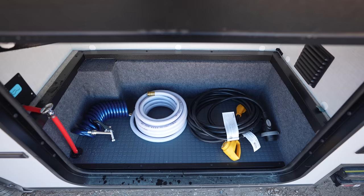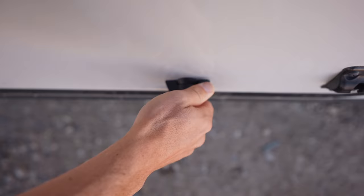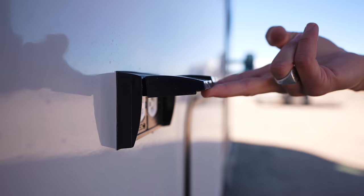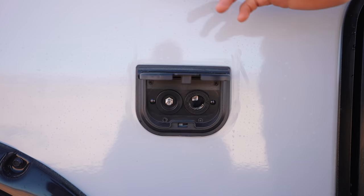Thankfully, there's a rubber floor in here, so if it gets wet, it's no big deal, I think. Moving back, we have two 120-amp outlets, so if you need to plug anything in outside, you can do that. And then down here, I think this is like a cable plug-in for a TV. I don't know. We don't really use TVs in this family.